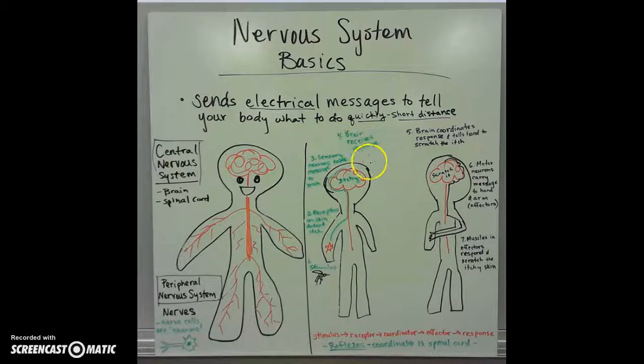The brain is going to receive the message and figure out what's going on. It's itchy. Well, now what do we do about that? This is when your brain does the next step. This is when it acts as the coordinator. So now that it knows what's happening, it's going to tell your body what to do. So your brain is going to coordinate the response and tell your hand and arm to do what it needs to do to scratch that itch.